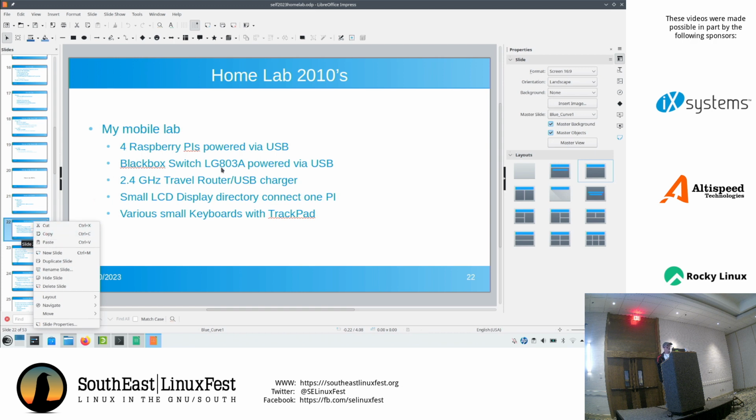Oh yeah, I was using tiny little Black Box switches that had a magnet on them, so if you had a rack, you could attach those to different pieces of it. Then I had a travel router, which was pretty cheap at the time, and it could also be used as a USB charger, so I could take that anywhere I wanted to. And a portable LCD display, and I had a mini keyboard, and then a regular size keyboard because the mini keyboard was tough to type on when you had a lot to type.